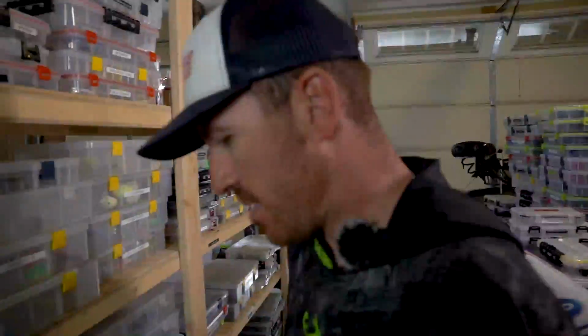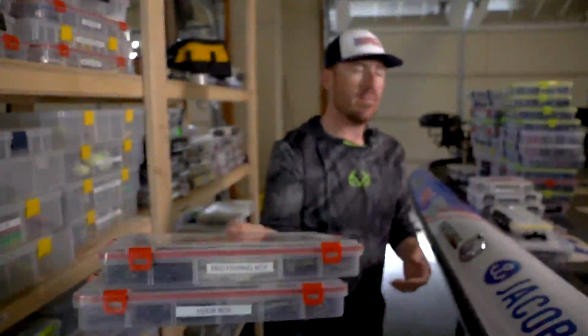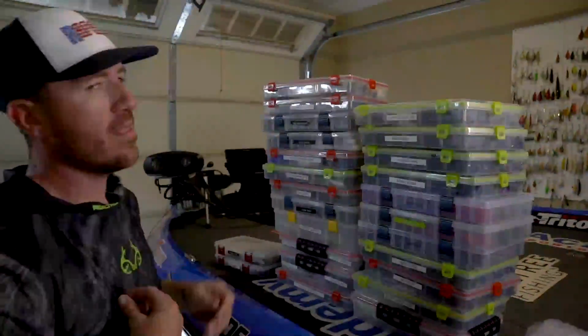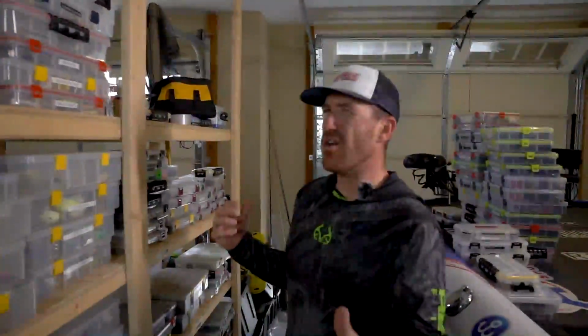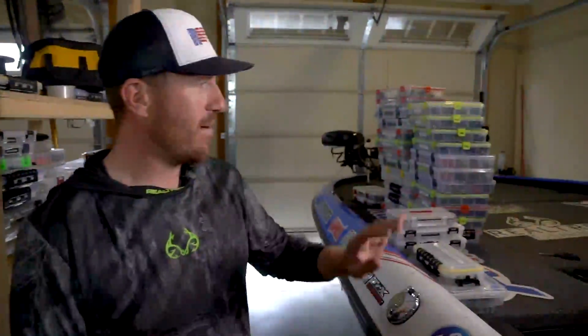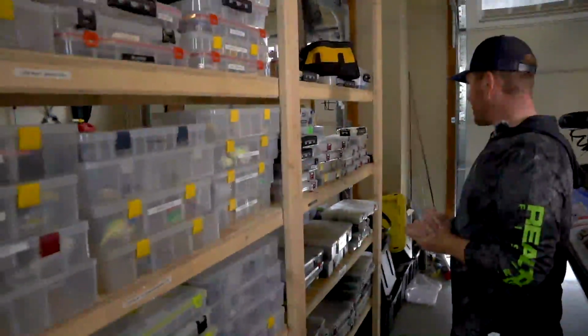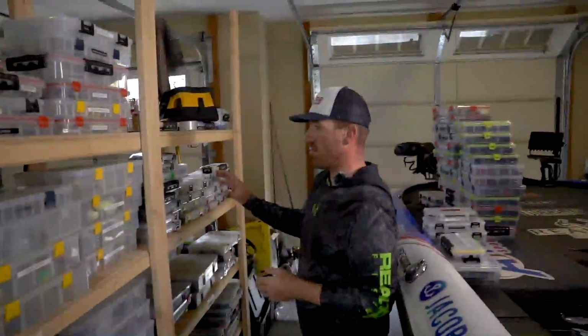Oh, wait, one more. We got the hook box and don't forget the bed fishing box. So with the late spawners happening, I got to keep that in there. So I got hook box. I don't even know if this is all going to fit my boat. This is when my boat is like, I know you all said the last one was probably the most full boat you've seen, but this one's gonna be even worse. I'm gonna have to like move stuff. All right, so that is it for just the soft plastics and terminal tackle.